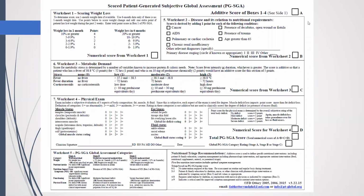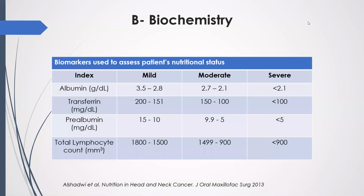So as you can see, the triage based on, it's very small in my right-hand corner, the triage based on patient subjective global assessment. If the patient scored 0 to 1, there's no intervention required at this time. 2 to 3, patient and family education by dietitian, nurse, or other clinician. And if the patient scores between 4 and 8, the patient requires intervention by a dietitian in conjunction with the nurse or physician as indicated by symptoms. And if the patient scores more than 9, it indicates a critical need for improved symptom management and a nutrient intervention option.